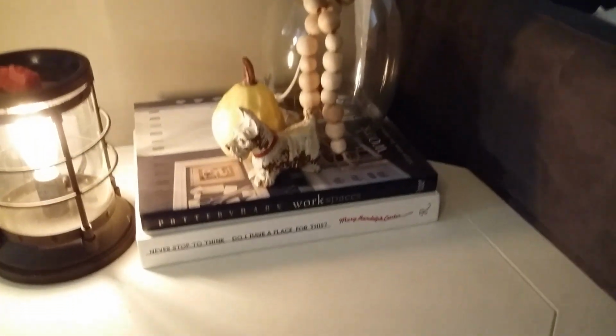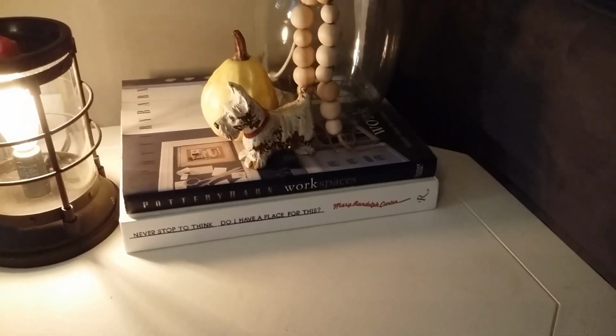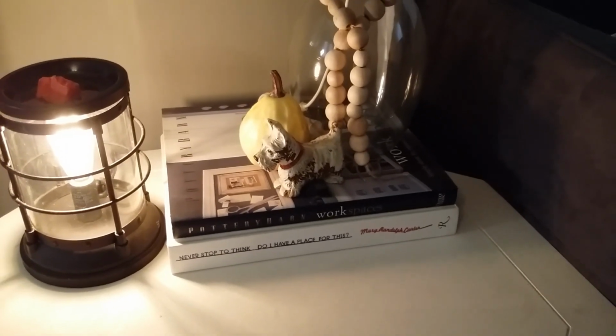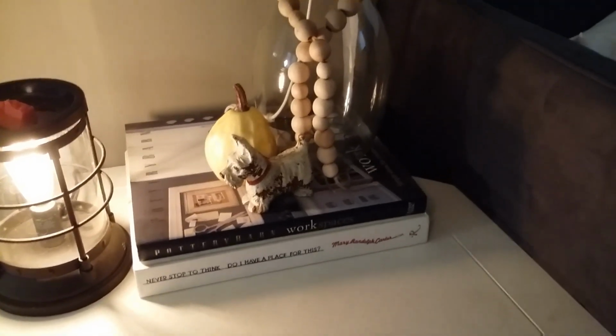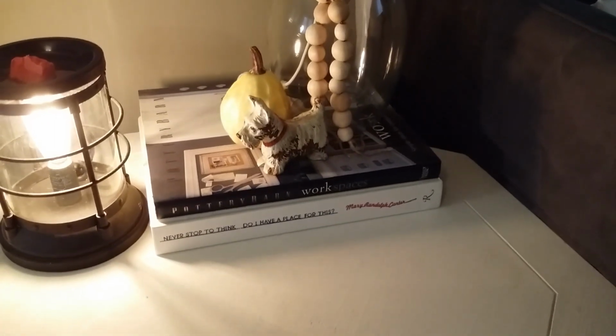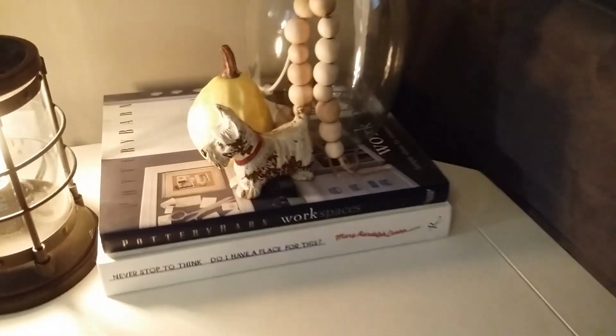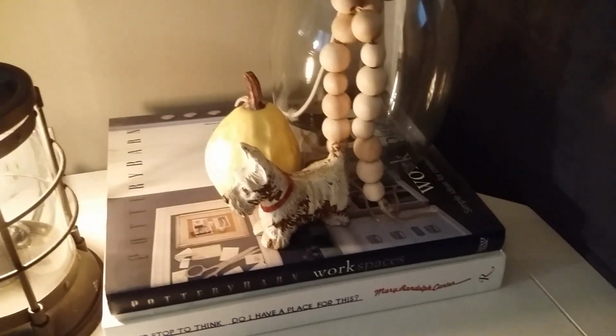Next to that I just have a stack of books, and I went with navy and white. I'm trying to do mainly navy, white, and greens this year. I added in some orange, but mostly just neutral colors. I kept the little bead garland on my lamp, along with a little wooden dog and a gourd.